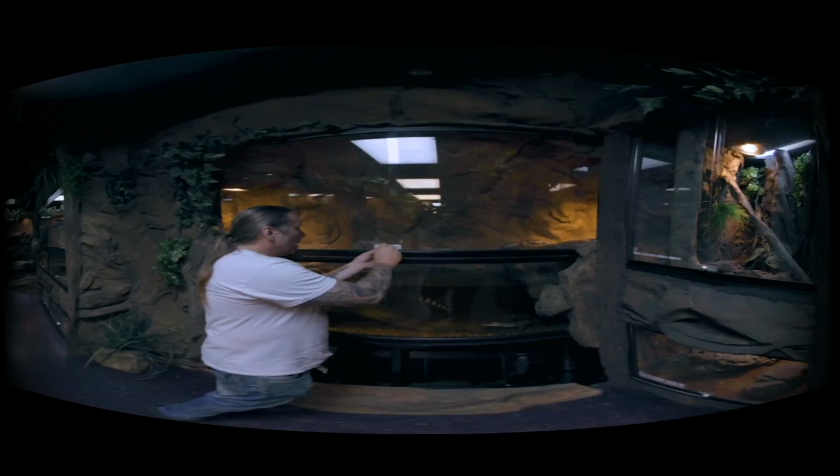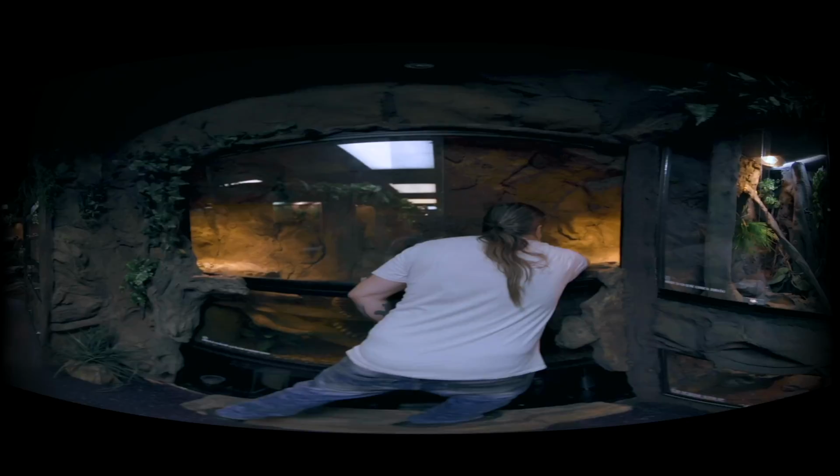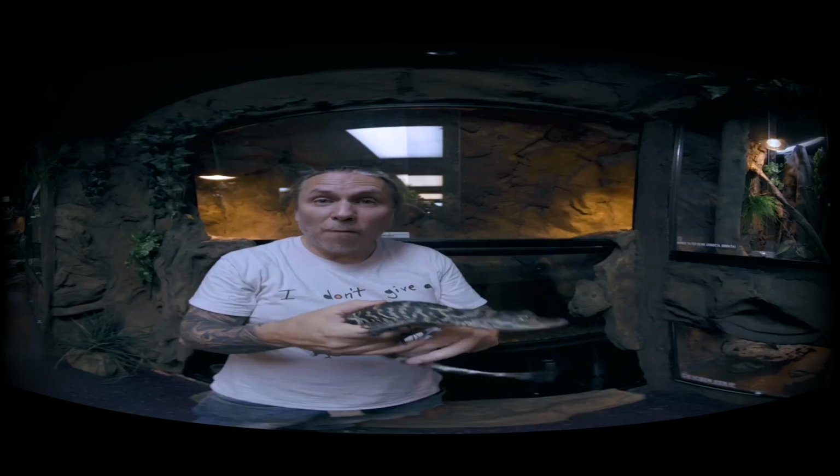You know what's really cool? I gotta show you guys this. This is actually some American alligators. And in particular, we have 6 of them in here, but this little girl here is one of my favorites. Her name is Tildy, and Tildy is about 4.5 or 5 months old.